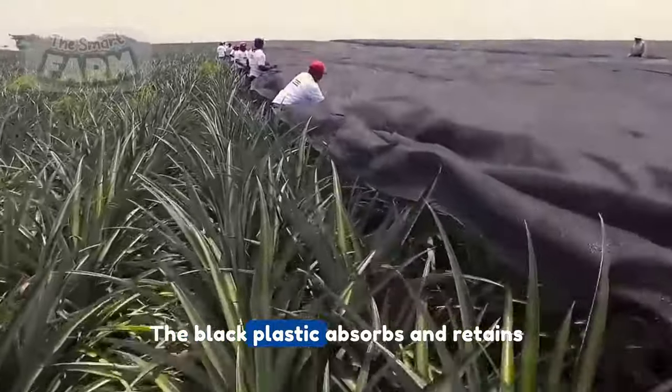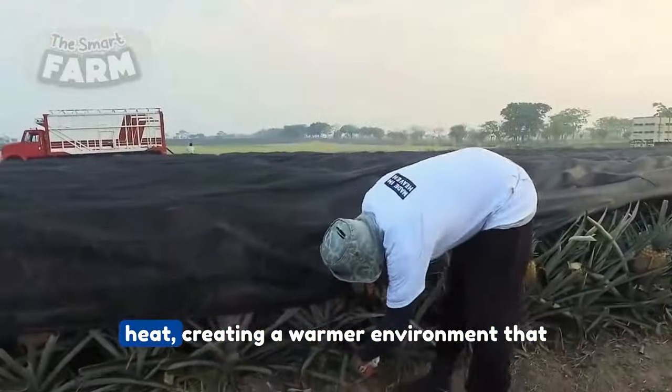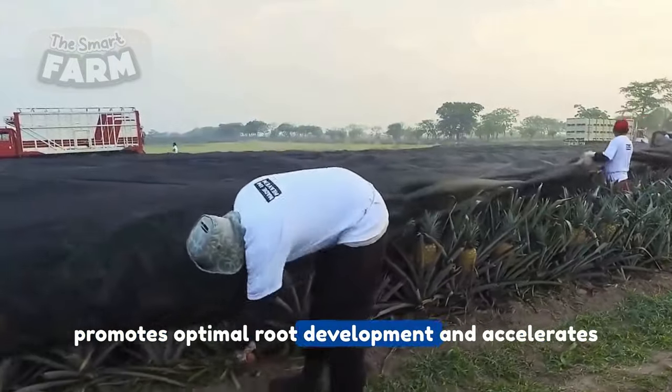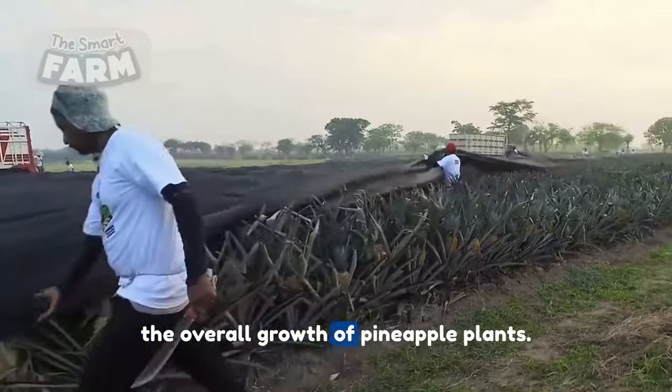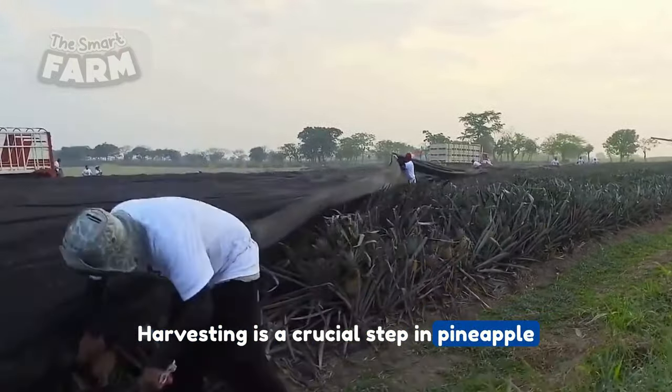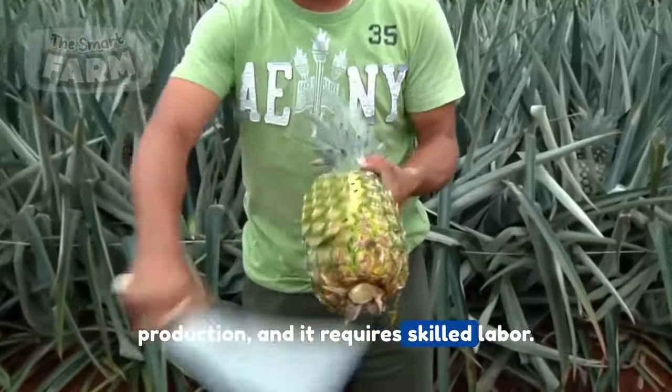The black plastic absorbs and retains heat, creating a warmer environment that promotes optimal root development and accelerates the overall growth of pineapple plants. Harvesting is a crucial step in pineapple production, and it requires skilled labor.